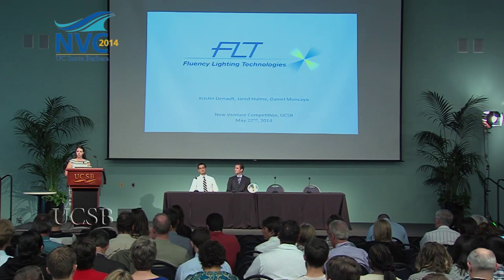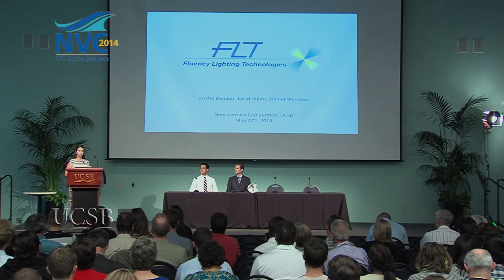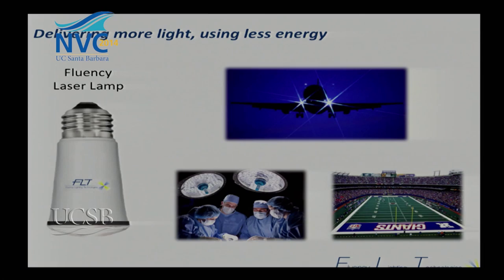At the forefront of energy-efficient illumination, we're creating revolutionary lighting technologies to better serve our customers and the environment. We're using a new approach to generate white light, a laser diode, just like this laser pointer here, except hundreds of times brighter. Our Fluency laser lamps have the potential to deliver high-quality, high-brightness illumination using 50% less energy than competing technologies. These high-power lamps have applications in aircraft exterior landing lights, surgical lighting, and stadium lighting, to name only a few.